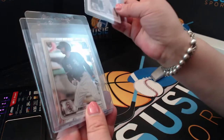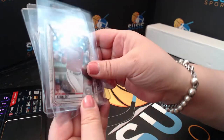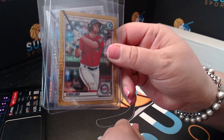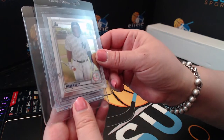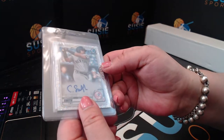We're looking at Luis Robert on Chrome, and Luis Robert on Chrome. On the Mojo, Alex Kirilloff, and Alex Kirilloff, but how about this one? We're looking at 32 of 50, Alex Kirilloff. Love that. And to finish it off here, I'm looking at Jasson Dominguez coming out there on the Chrome, and of course, the auto on the Sparkle. That one, Kanan Smith coming out.